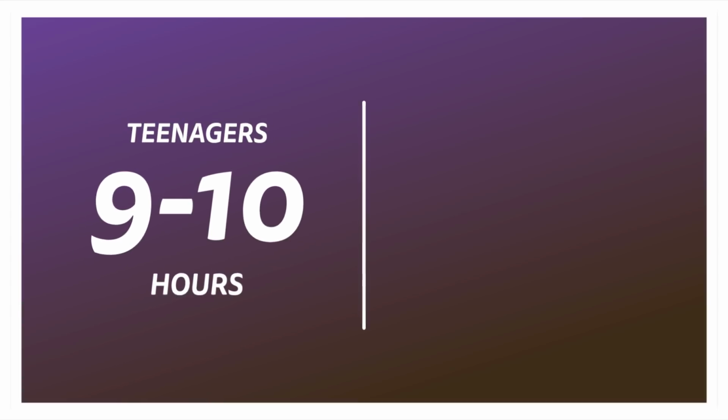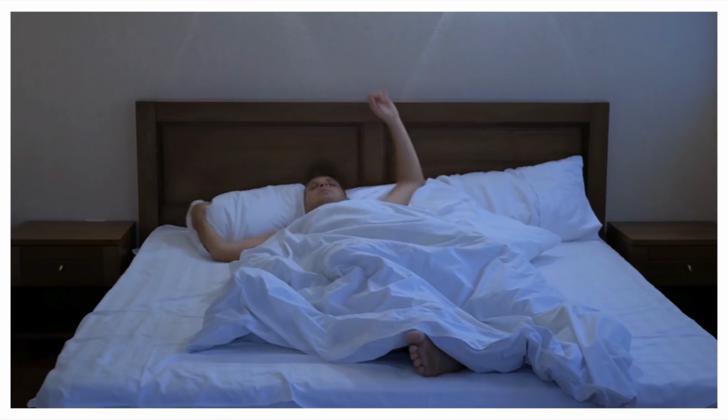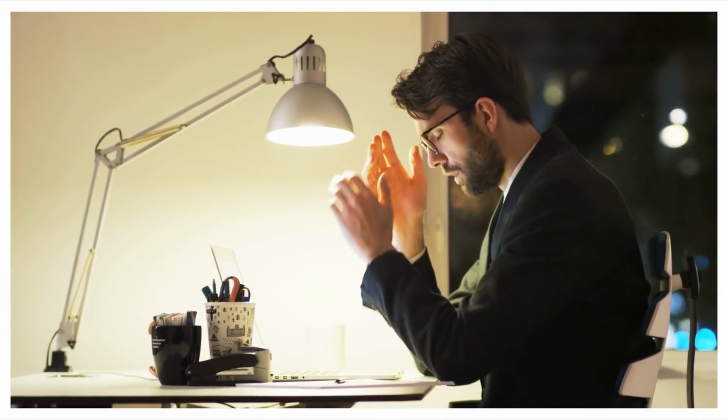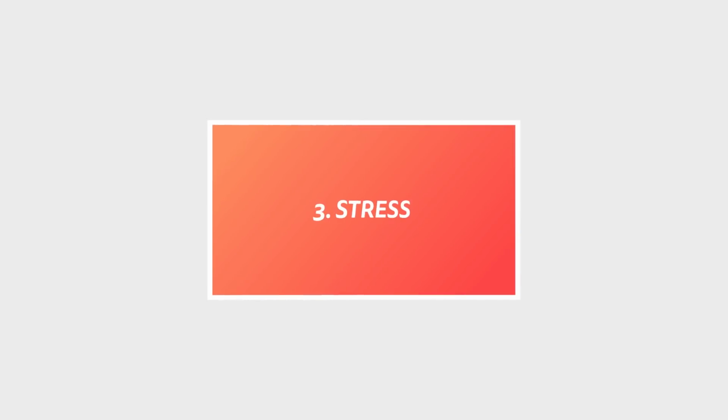Teenagers are recommended to get 9 to 10 hours of sleep, and adults normally around 7 to 8 hours. Less than 60% of people are thought to actually get the correct amount of quality sleep, with a lot of problems coming from chronic stress, staying up late even though our bodies are tired, and the fact that we use electronics that emit blue light after the sun goes down.